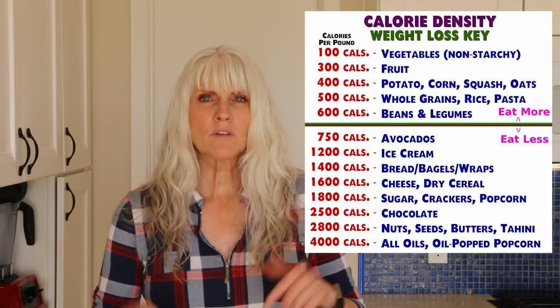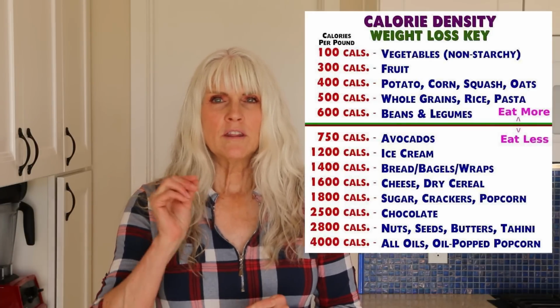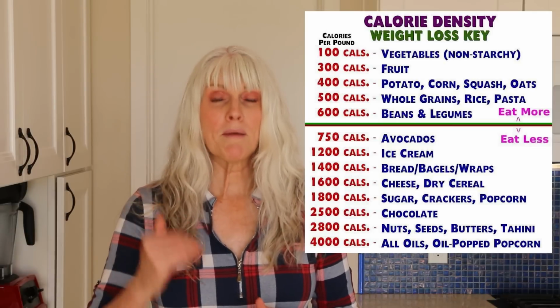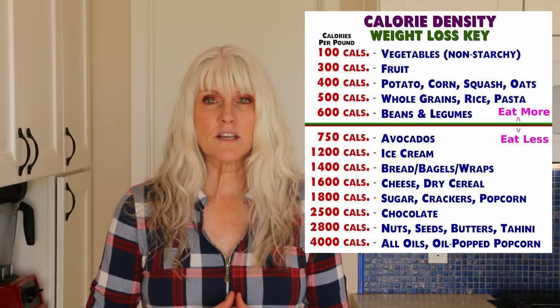I use the low calorie density guide, and I will leave a link to that below, but I'll put up one here so you can look at it. It just shows you the amount of calories in foods by the pound. And I always try to keep my meals around 500-600 calories. So I thought I'd do a little challenge with myself today. I'm going to show you my breakfast, lunch, and dinner today, and they're all going to be around 500 calories.